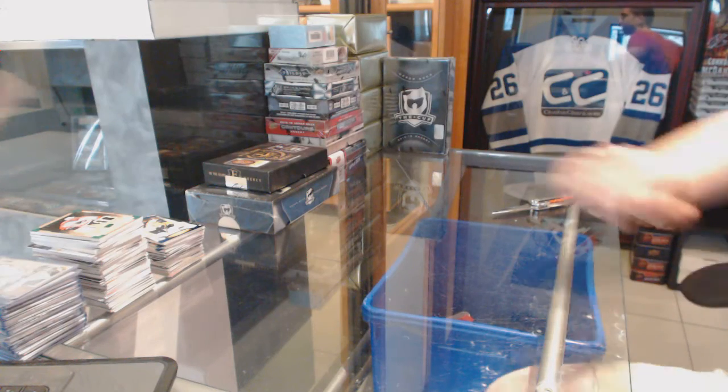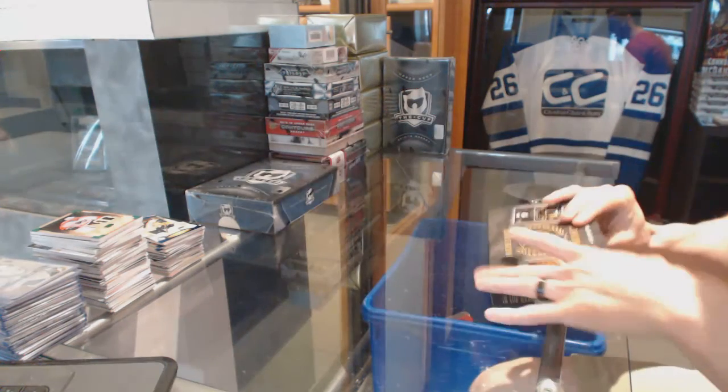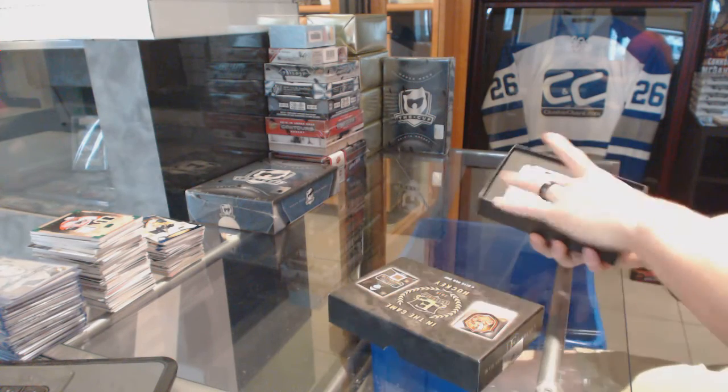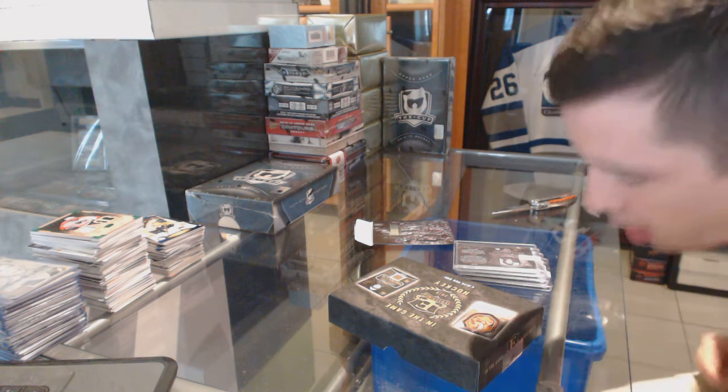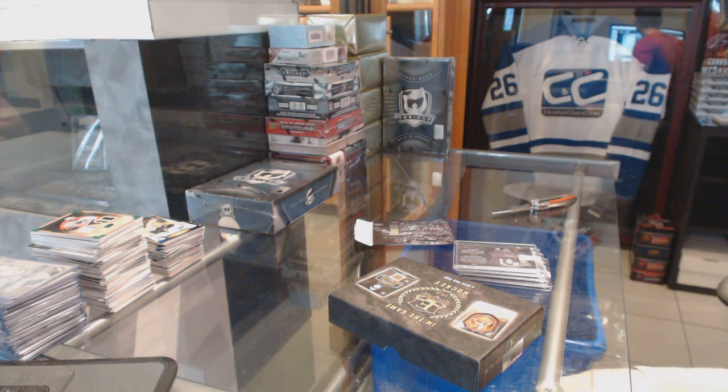Finishing off CNC group break number 6045 with the Expo box of 1516 Enshrined and the 1415 Upper Deck The Cup.